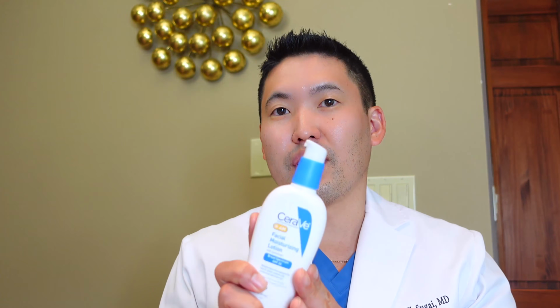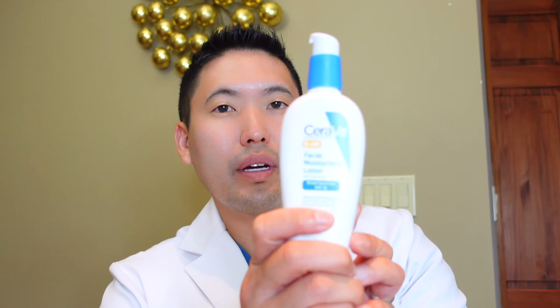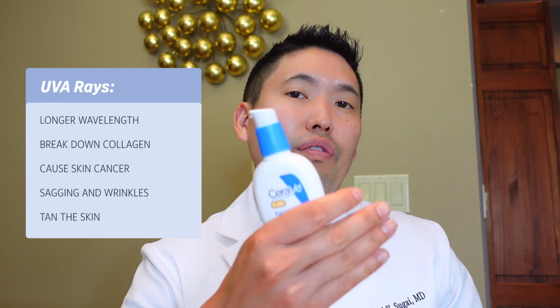I like CeraVe cleansers a lot, but I'm really going to talk about their AM today. This one is a broad spectrum SPF 30, broad spectrum meaning that it blocks UVA and UVB rays. UVA are the longer wavelengths that go deeper into your skin, affecting collagen, leading not only to skin cancer but also to the breaking up of your collagen, with enzymes chewing it up, which leads to sagging skin and wrinkles over time, and can also cause tanning. Tanning booths use UVA. You won't have the burn from the shorter wavelength UVB, but you'll have longer wavelengths going deeper into the skin that can cause tanning and also aging.